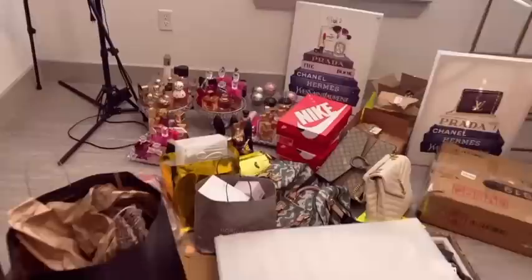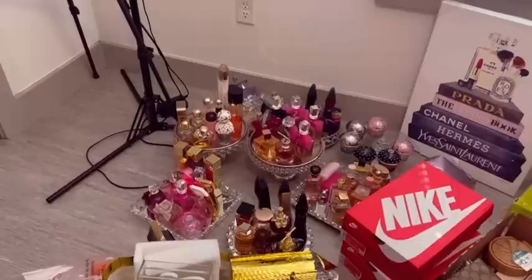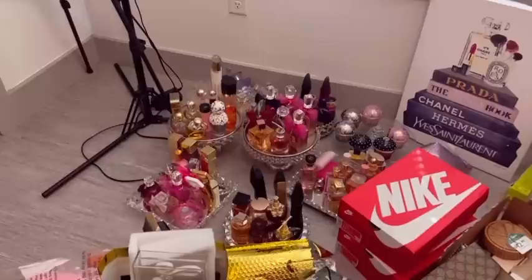Let me show y'all this room. It's all of my... Well, you know what? I've given some of the perfumes away. So that's not even all of my perfumes, because I'm not gonna showcase all my perfumes like I did last time. I'm gonna showcase some of my favorite ones.